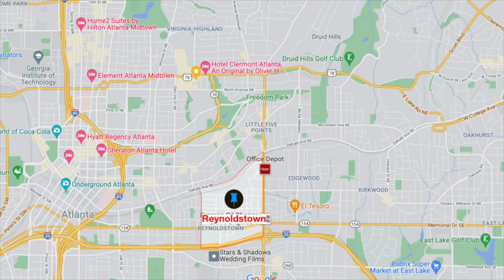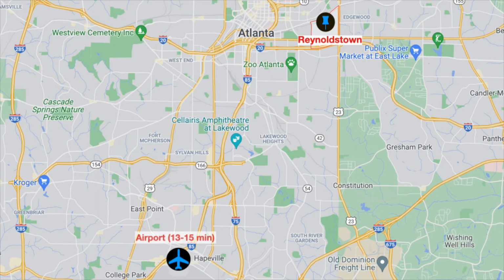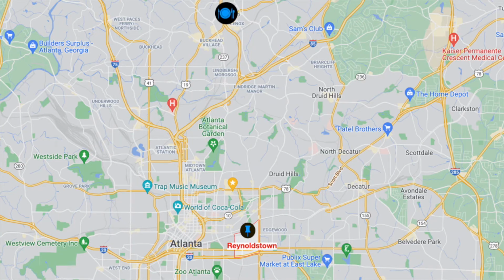And speaking of drive times, if you are living here in the Reynoldstown area and you work downtown, your drive to downtown is probably about 10 minutes. If you're going to Midtown, that's about a 12-minute drive. To the airport, 13 to 15 minutes roughly. And then if you're working up in Buckhead, that's going to take a little bit longer, around the 20 to 25-minute mark on a good day.